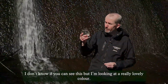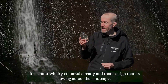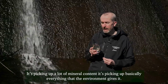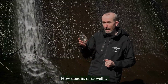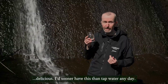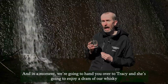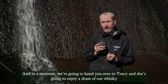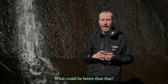I don't know if you can see this, but I'm looking at a really lovely colour. It's almost whisky coloured already. And that's a sign that it's flowing across the landscape. It's picking up a lot of mineral content. It's picking up basically everything that the environment gives it. How does it taste? Well, delicious. I'd sooner have this than tap water any day. And in a moment, I'm going to hand you over to Tracy, and she's going to enjoy a dram of our whisky, and we're going to use some of this water in that dram. What could be better than that?